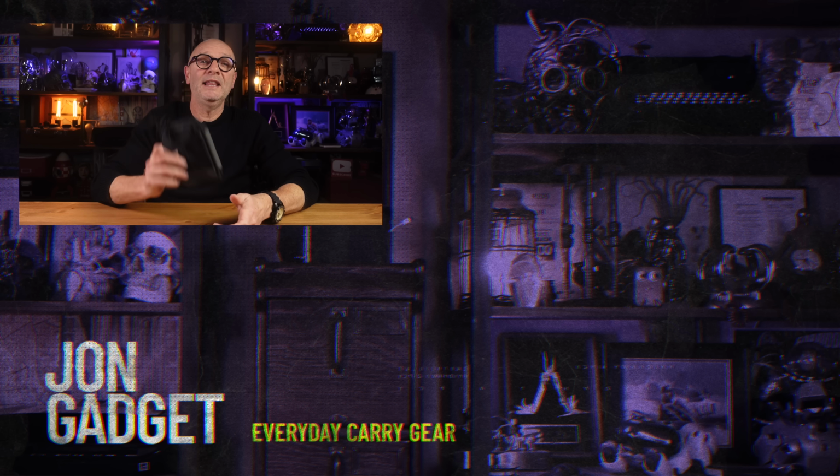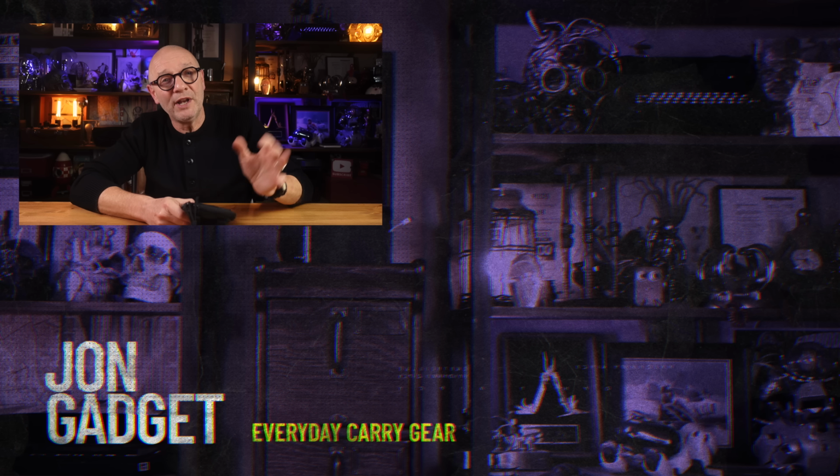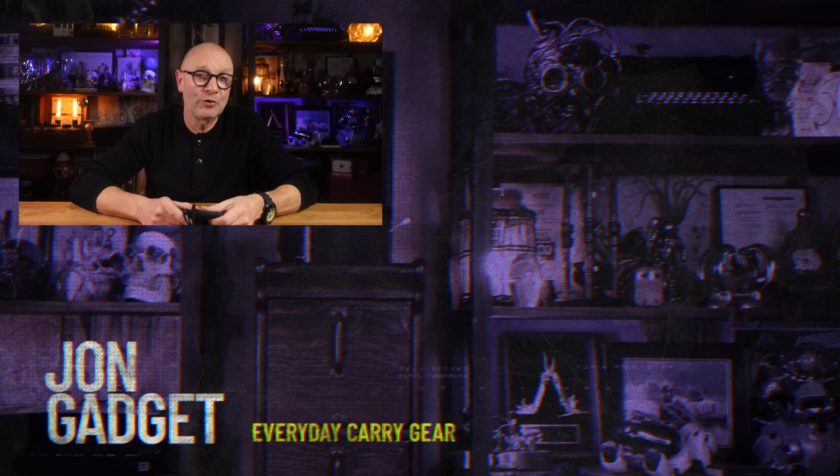Finally, if you'd like to see the Maxpedition Mini put to good use, then here are the 2 kits mentioned earlier. One is the outdoor kit and one is for general travel.